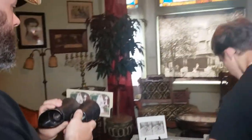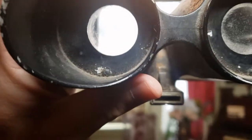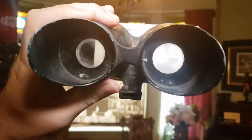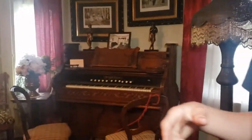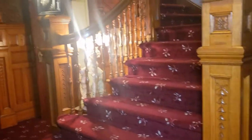Crazy. So let me try to get the camera up into it. It probably won't work, but. See a whole bunch of dust down there. Yeah, Dad, just look into it quickly, just for yourself. 3D doesn't work for me, Jer. It's really cool though for that time period. All right, so we're gonna head upstairs, check that out.